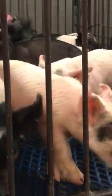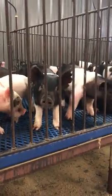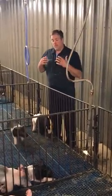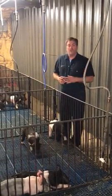But like I said, it's 90 degrees in here. We can keep a good eye on each and every one of them. If one of them's not feeling good, we can tell, and maybe we can give it some medicine to help get it better. But most of the time, out of 100 pigs in this nursery, we may have 1 or 2 that get sick.